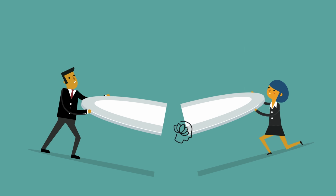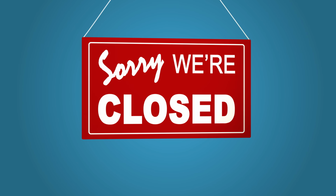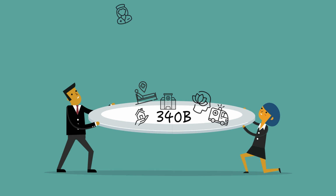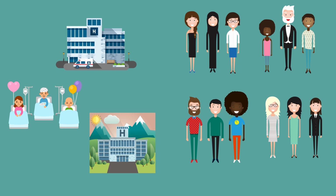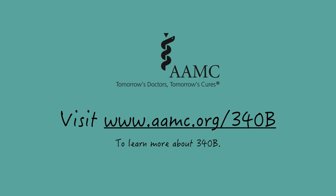Without them, other components to the safety net would be put at risk, and in some communities, the ability for the hospital or clinic to survive could be called into question. Hopefully, you now have a better understanding of this important program and how it has become an integral part of the healthcare safety net. Any effort to change the program should strengthen, not undermine it, so that the 340B program can continue to provide the vital support to safety net hospitals and other healthcare providers as they work to serve patients in their communities.